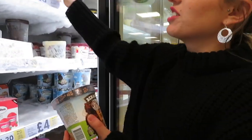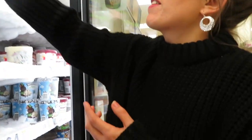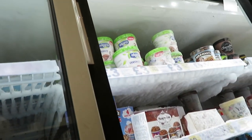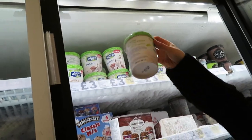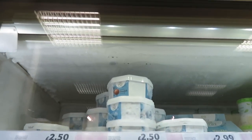Yes, they have the Ben & Jerry's, which is in some supermarkets, but not all of them. And they have Alpro's coconut ice cream. Do you know what? I really want to try that. I love coconut. So it's not like the biggest section. Oh, they have Swedish Glace up there, which is a very, very good ice cream.